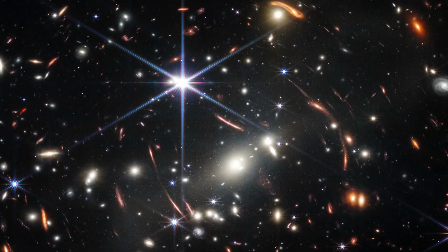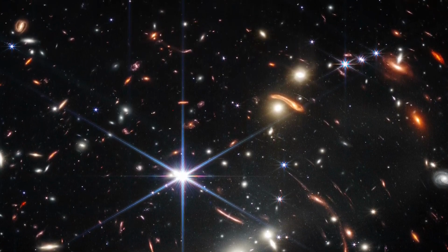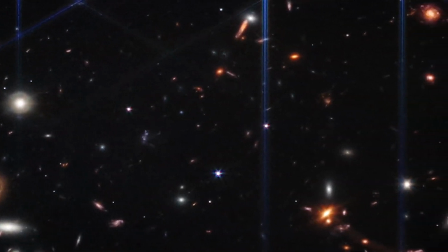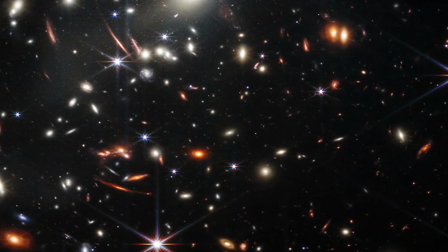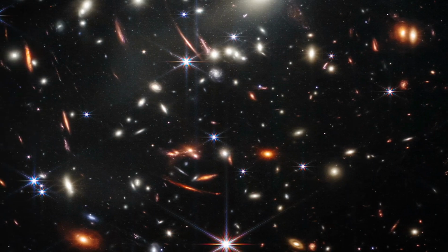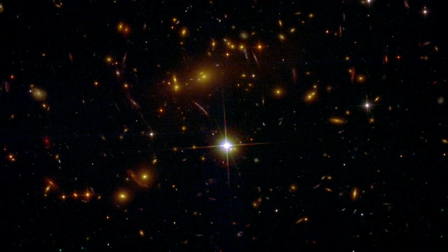For the first time, we can see some of the faintest objects ever observed in the infrared, and what is incredible is that this photo only covers a patch of sky approximately the size of a grain of sand held at arm's length by someone on the ground. Compared to Hubble's view of the same area, Webb has brought those distant galaxies into sharp focus. Many objects that appeared as faint smudges to Hubble now can be seen in crisp view.